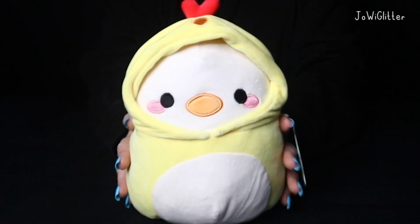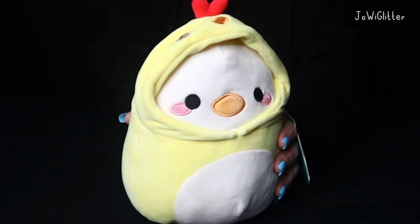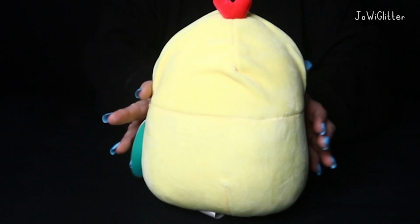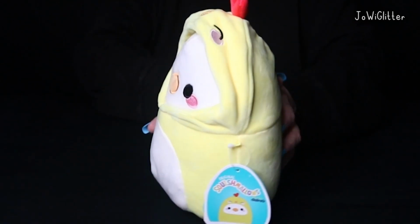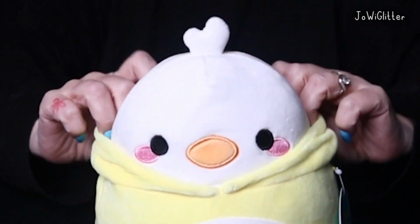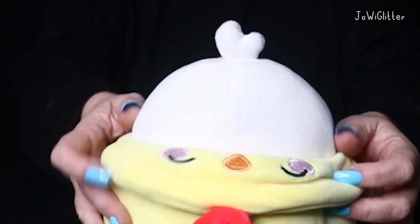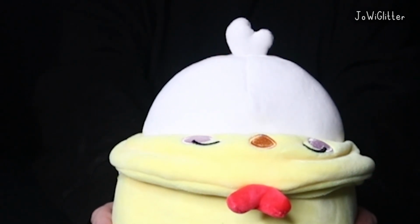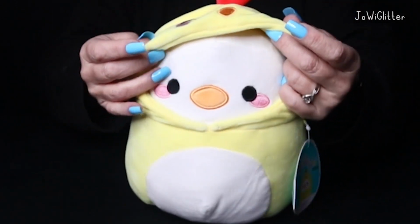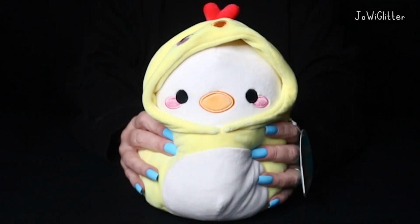Okay, so let's go ahead and have Noodles do a turn for the camera. And I love that his hoodie comes down. That's what it looks like when his hood is down on his hoodie. But I think I like it up. He's so cute. Oh, and he's very, very soft.